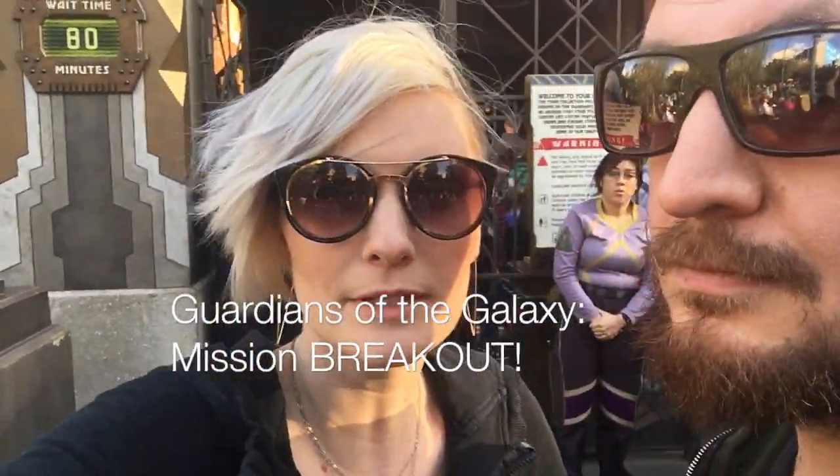I was a huge fan of Tower of Terror, so I'm going to have to really be won over here. I mean, I like the Guardians of the Galaxy movies, but I don't know. I really liked it before. The building's cute. I like all the pretty metal stuff, like the Hollywood stuff too.